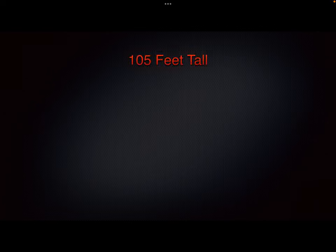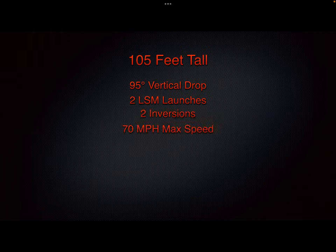105 feet tall. 95 degree vertical drop. 2 LSM launches. 2 inversions. 70 miles per hour max speed. 4,450 feet of track. Opened in 2007.